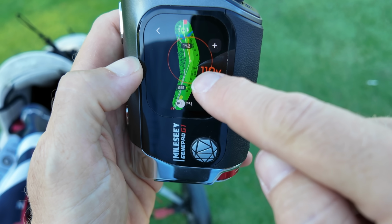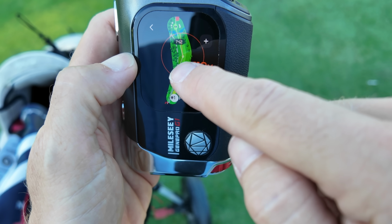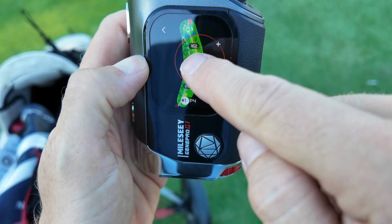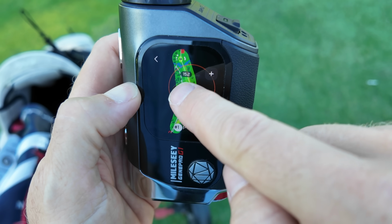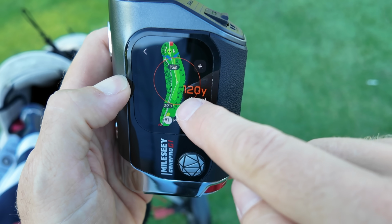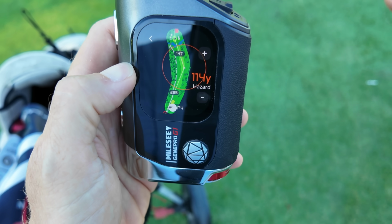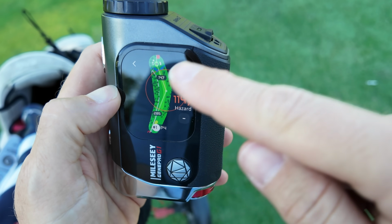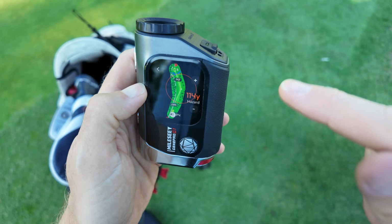So off of this one, I'm probably going to hit a 3-wood, and I'll be a lot closer because I'm standing off the front of the first tee. I'm on the putting green right now. I'm probably going to hit it to there, and I'll have 114 to the hazard, 147 to the hole, something like that. So this can start to give you some course strategy. Okay, I'm just paid and I headed out to the course.